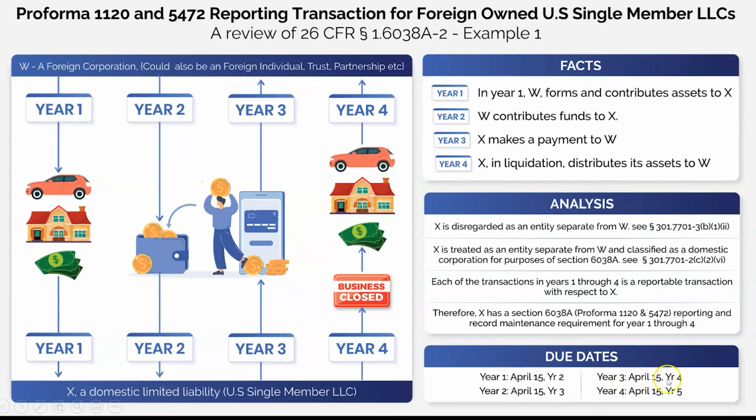Year 3, X is going to do the same thing. It's going to report this distribution on the pro forma 1120 and 5472, but it has to do it on or before April 15, year 4. Year 4, this transaction here, when X liquidated, let's just say that X liquidated on December 31, year 4. X has to file its final return on or before April 15, year 5.